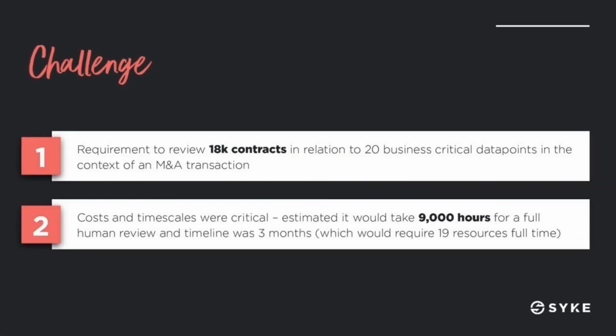So firstly, going to explore the challenge. Essentially, Unilever had a requirement to review around 18,000 contracts in relation to around 20 business critical data points in the context of an M&A transaction. So for want of a better phrase, due diligence for those who are more familiar with that process.